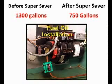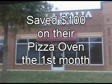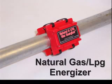Now here's what a restaurant reported. A few years ago, this Italian restaurant in Raleigh, North Carolina, saved $100 on their pizza oven the first month with the natural gas Super Saver. Imagine what they've saved so far.